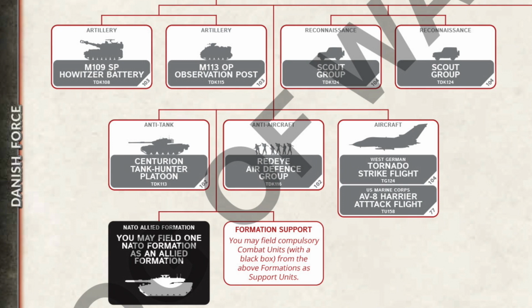The really interesting option here is the Centurion Tank Hunter platoon. This utilises unmodernised Centurions, still armed with the earlier 20-pounder gun as a mobile anti-tank force. These get the Accurate special rule that eliminates the to-hit penalty for range if they fire stationary. This makes them great to use from ambush.